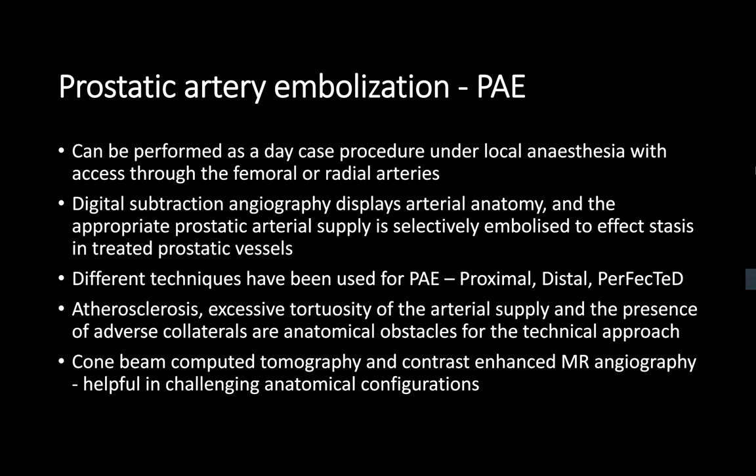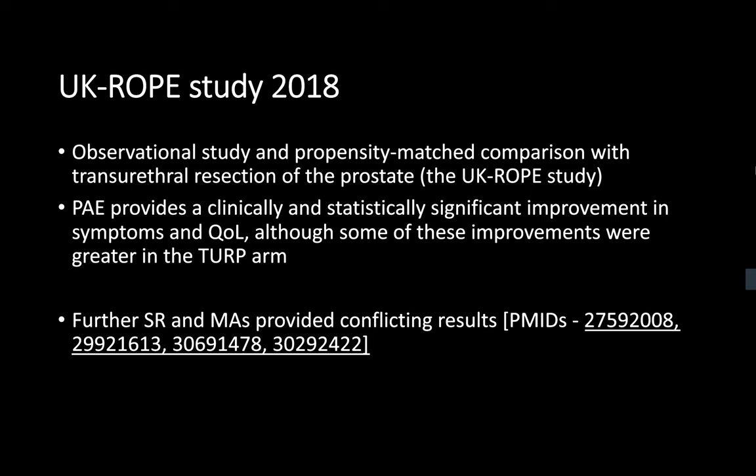It's mainly considered for patients who are not fit for general anesthesia or a patient who has a larger prostate and wants to preserve his sexual function. NICE recommended prostate artery embolization for larger prostates more than 80 ml. And NICE recommends that the selection of the patient should be done by a urologist and interventional radiologist, and the procedure should be performed by an experienced interventional radiologist, and it needs to be performed in a clinical trial setting. Okay, well done. What are the different techniques used in prostate artery embolization?